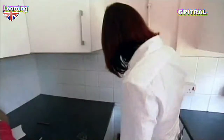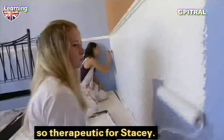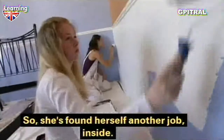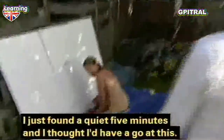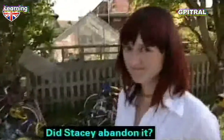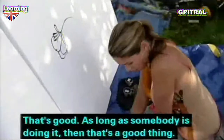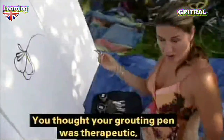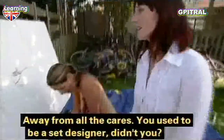Thank you. I don't think painting in the garden's been quite so therapeutic for Stacey. So she's found herself another job inside. Hello there. I just found a quiet 5 minutes and thought I'd go at this. Did Stacey abandon it? Stacey has abandoned it, but she's busy painting the wall in her bedroom. That's good. As long as someone's doing it, then that's a good thing. You thought your grouting pen was therapeutic, I found my therapeutic moment. Quite funny, away from all the chaos.